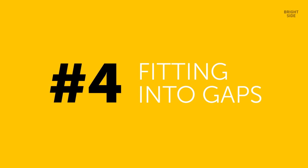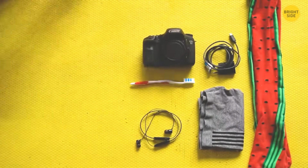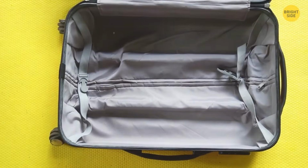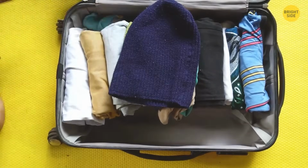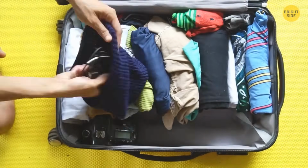Want to save even more luggage space? Instead of putting your undergarments and socks into their own section, try fitting them into available spaces and gaps within the rest of your luggage. If you plan on taking a cap with you, for instance, the inside of your headwear is a great space to store your socks. This applies to other small luggage items too, such as phone chargers and ties.